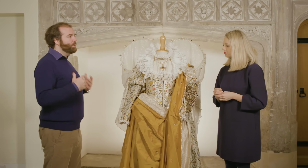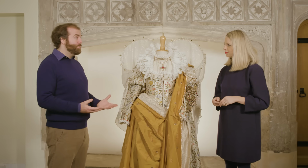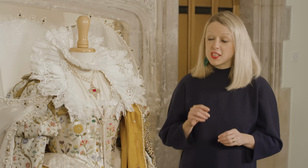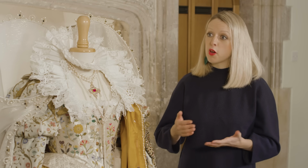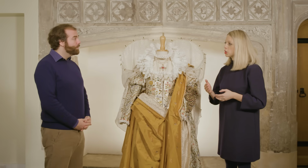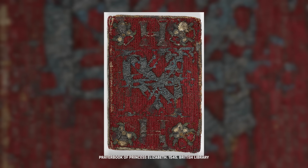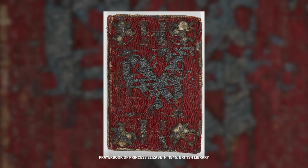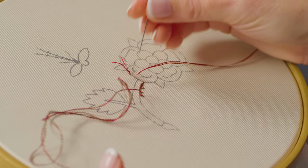at court. And what about the Queen herself, Elizabeth I? Did she do embroidery, and do we know if she enjoyed it? She certainly did do embroidery. So we have surviving examples of her own embroidery, which she created as a princess, that show quite amateur learning steps of embroidery. And it would have been something that her ladies undertook as they were in attendance on her.